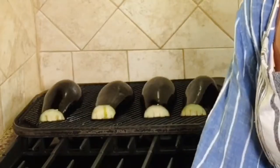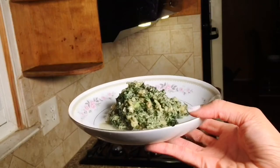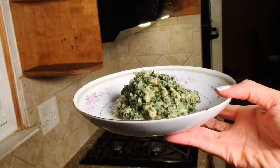To eggplants. I took the pesto out of the blender because my food processor decided it didn't want to work. Yeah, I'm talking about you. And it's looking a little chunky, so I'm just gonna do a little hand mash and hopefully get it to be a little more creamy. Okay, back to eggplants.